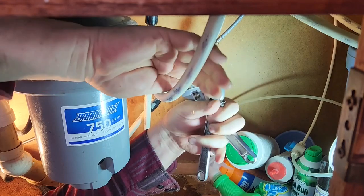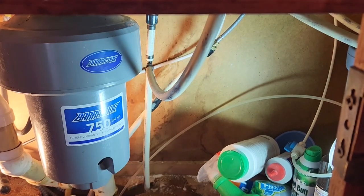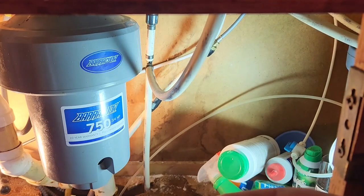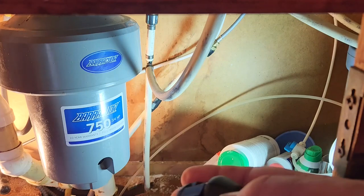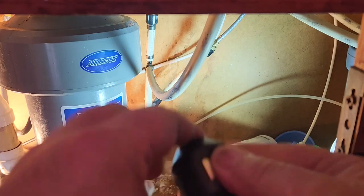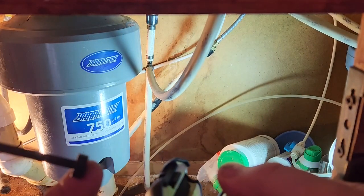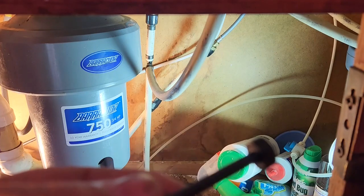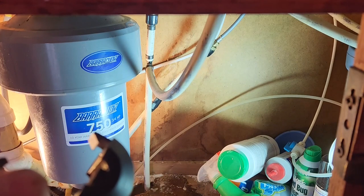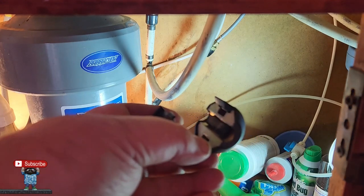Okay. One more thing to do. So the other thing is this weight. Figure out how this weight works. I think there's a snapper here. That is just a thing that they put in there to make you crazy. And then this snaps over that hose.